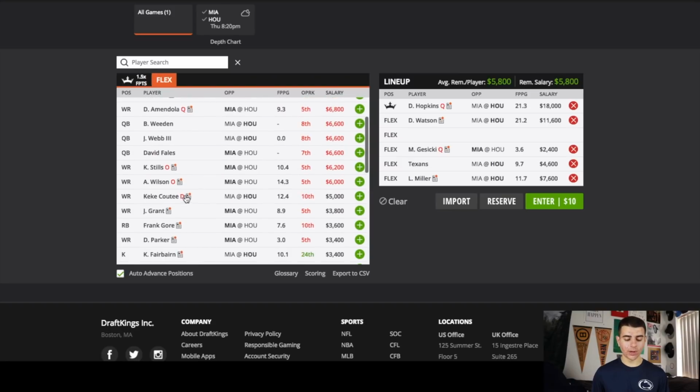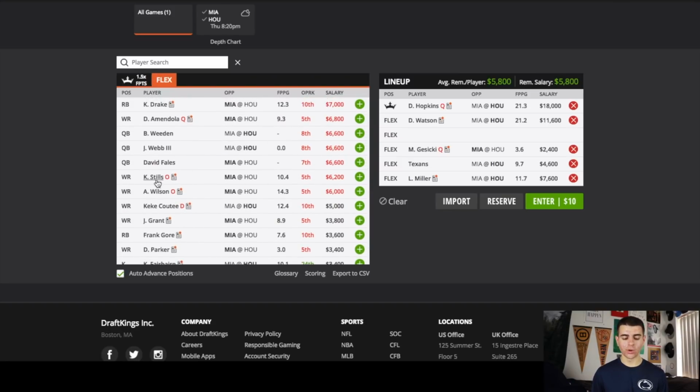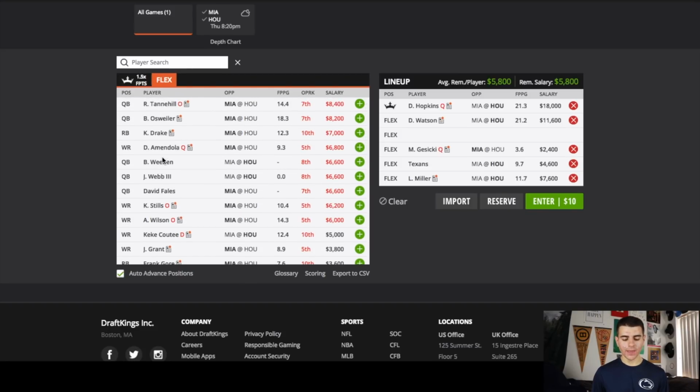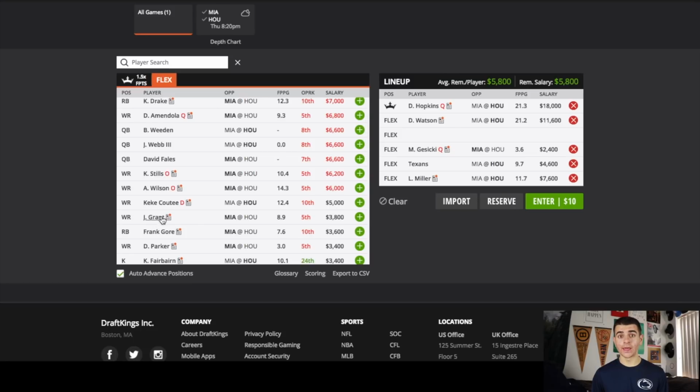If Kiki was there, I'd probably just plug him in. But you can see the huge drop-off here. So these guys are injured, so they're basically pointless to us. And then you have all the backups right here. So it starts at 6,600 and then all the way down to basically 3,800. That's a huge drop-off. That's $3,000 in drop-off because of some injuries in here, of course, these 3.